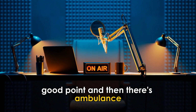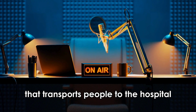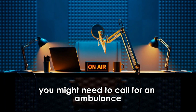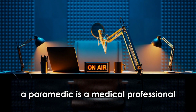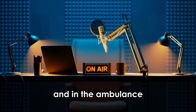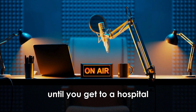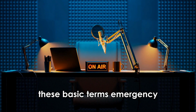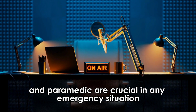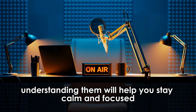Good point. And then there's ambulance, which is a vehicle that transports people to the hospital. If you or someone else is hurt, you might need to call for an ambulance. And don't forget paramedic. A paramedic is a medical professional who provides emergency care at the scene and in the ambulance. They're trained to handle serious health issues until you get to a hospital. These basic terms, emergency, 911, operator, ambulance, and paramedic, are crucial in any emergency situation. Understanding them will help you stay calm and focused.